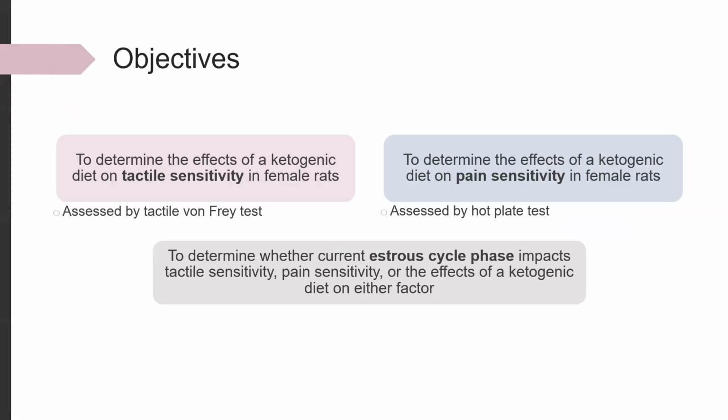The objectives of this study were to determine the effects of a ketogenic diet on tactile sensitivity in female rats, which was assessed using the tactile von Frey test, to determine the effects of a ketogenic diet on pain sensitivity in female rats, which was assessed using the hot plate test, and to determine whether current estrous cycle phase impacts tactile sensitivity, pain sensitivity, or the effects of a ketogenic diet on either factor.